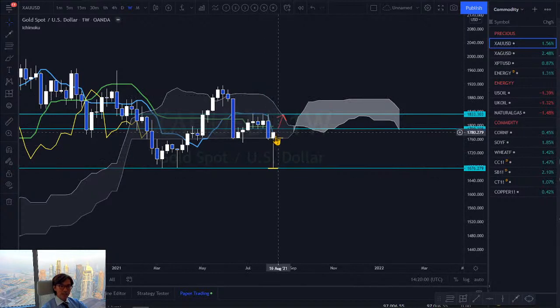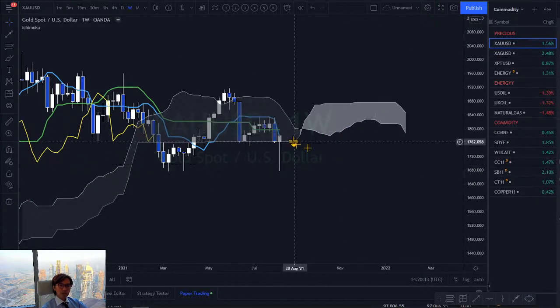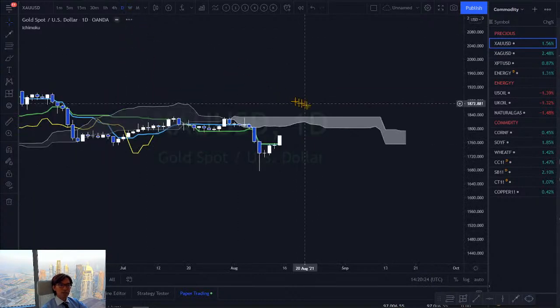After this huge spike last week and retracement, as a result, we see that there was a big and long wick pointing downwards. So on the weekly chart, the price is still in the Kumo here. So next week can be very tricky in the lower time frames. But with that in mind, let me look at the daily chart.